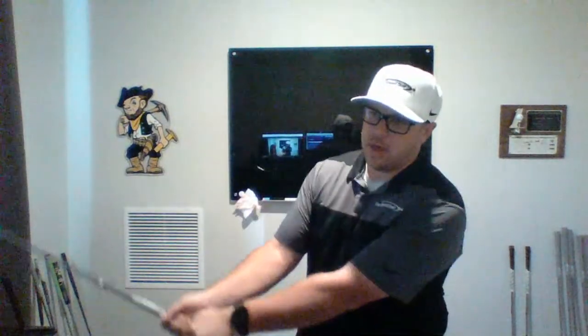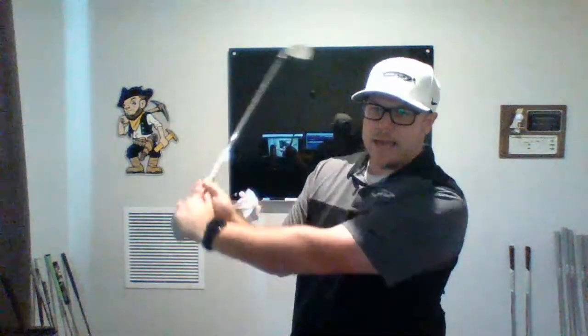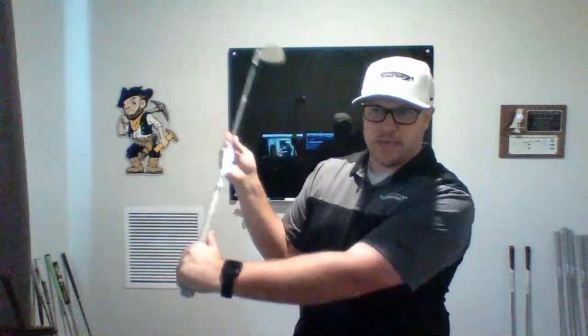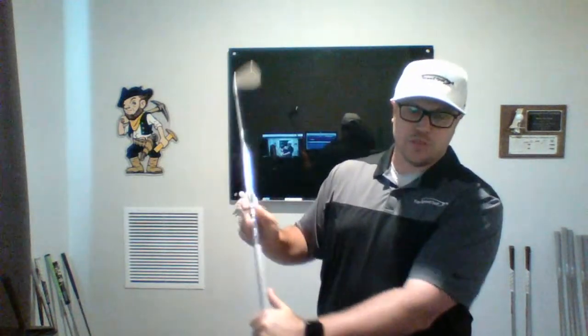So if you don't have some of those pieces, because a lot of people don't like to have a lot of momentum of the club head going this way because it feels like they don't have control of the club, that's completely fine. You can set your wrist a little bit more and not have as much momentum moving in that direction. You won't generate as much lag, but you may feel like you have a lot more control of the club. That's completely fine. You're just not going to have as much speed usually as someone who's allowing that momentum to generate more lag.